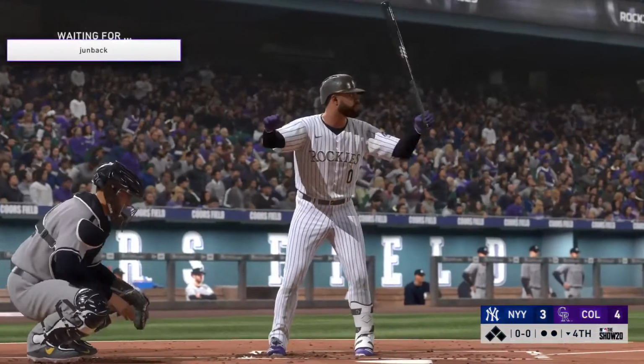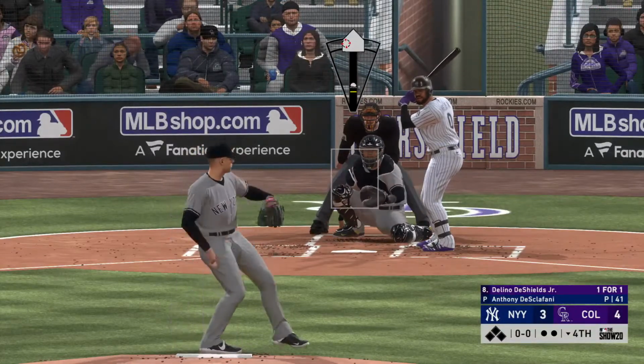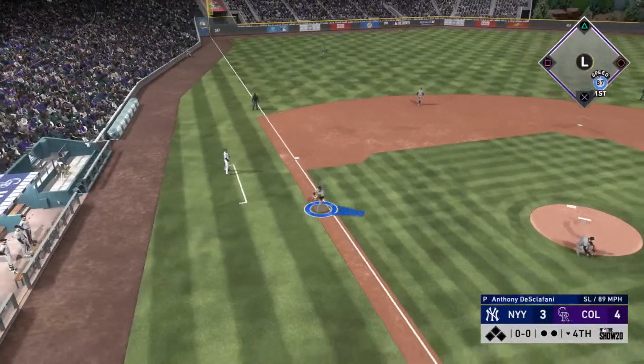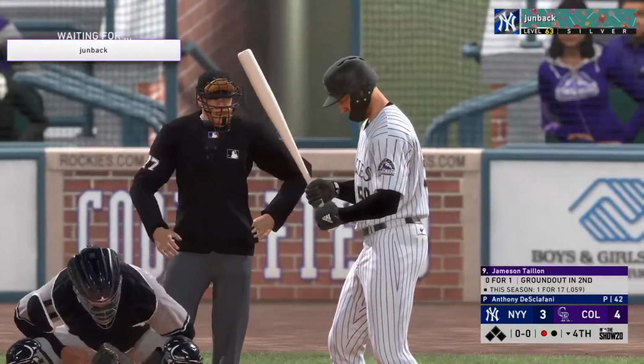Into the box, Delino DeShields. And he's off to a hot start in this one. Homered his first time around. And I'm sure as he strides to the plate right here, he's certainly got to have a little bit more confidence. But that's not his game. He's got to get back to what makes him successful, put bat to baseball, and try and drive something right back up the middle.